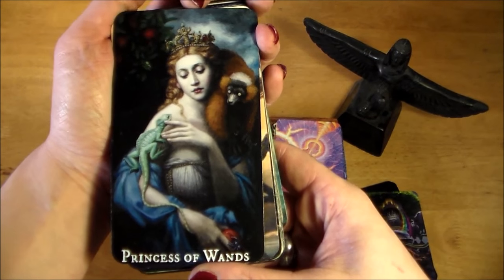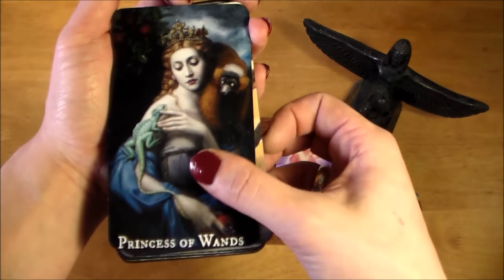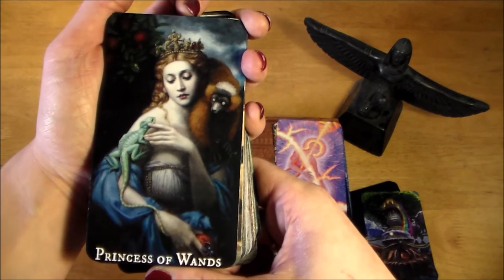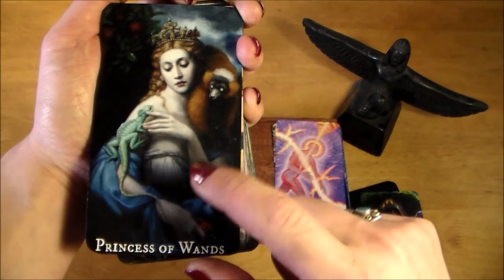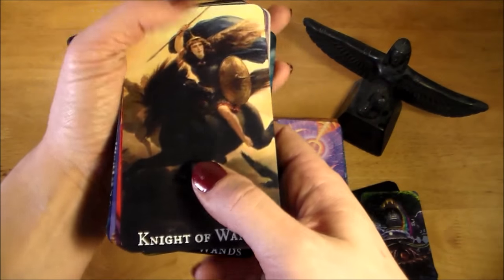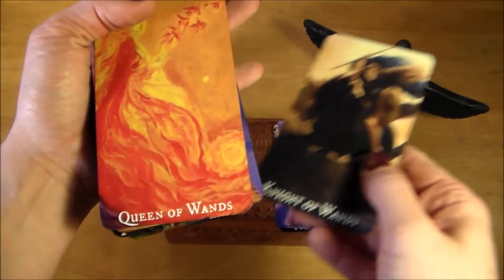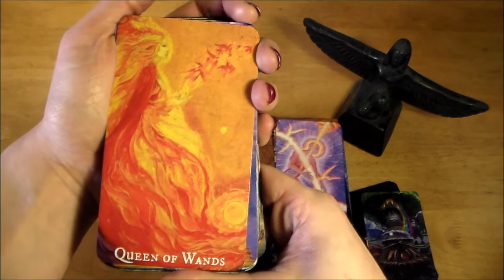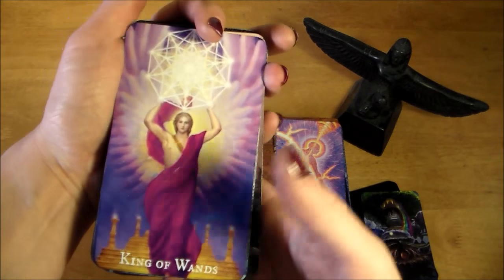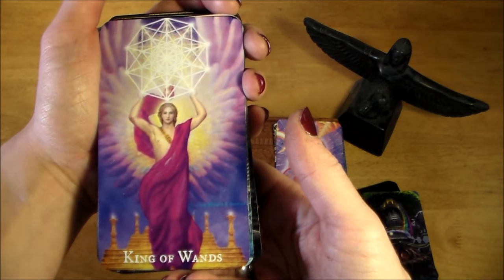Hi, Artie. And then for my courts, I went with princesses instead of pages. I kept everything else the same, knights, queens, and kings, but I decided to go with princesses. I think this one's like an oil painting, but she's got her salamander and her red monkey. Love that image. This is a Valkyrie. Gotta have some girl knights, you know? Isn't that amazing for the Queen of Wands? And then this guy, this is, I believe, a depiction of Saint Germain that I used for my King of Wands.